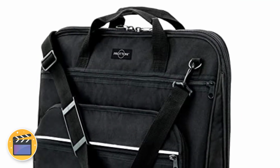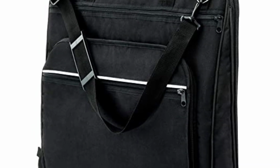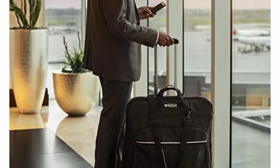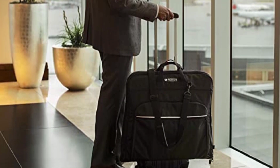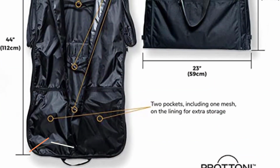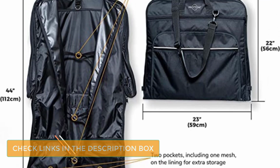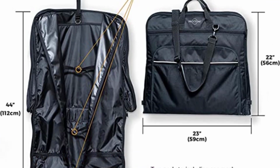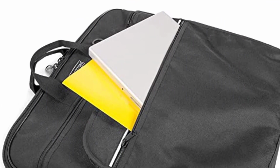Number 4. Protoni 443 Carry-On Garment Bag. Looking for one of the best travel garment bags for suits? Your search ends here. Not only will this garment bag keep your suits organized and looking good for your trip, but it has enough storage for everything else you might need for a short weekend trip. The Protoni 443 Carry-On Garment Bag measures 44 x 24 x 1.5 and is constructed with a reinforced polyester that's PVC lined to help with waterproofing. The bag easily fits 3 full suits and shirts, and there are 3 tie-down straps to prevent movement.